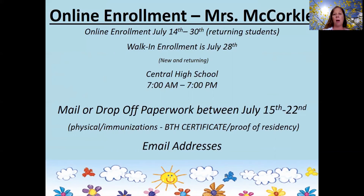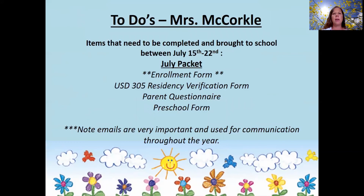Once that paperwork is filled out, you may drop it off here at Stewart between July 15th and July 22nd. Also, please remember to bring those things listed: birth certificate, proof of residency, and the medical things that Mrs. Kmeyer talked about. You also can return those to walk-in enrollment, which is July 28th at Central High School, and we are there from 7 a.m. till 7 p.m. Again, these are just a couple of other things to make sure that we are filling out: the enrollment form, the residency form, some questionnaires, and a preschool form, and that'll all be in your July packet.